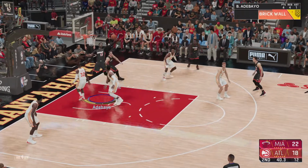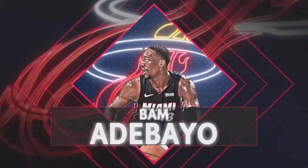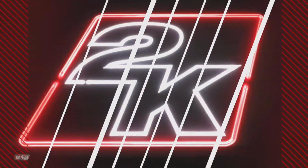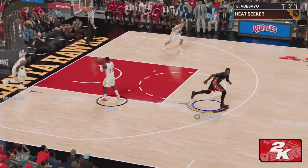Here we go. Pass to Adebayo. Throw it down on the line. What a time by Dragic, coming off the bench, hitting his shot. Has the ability to make plays.